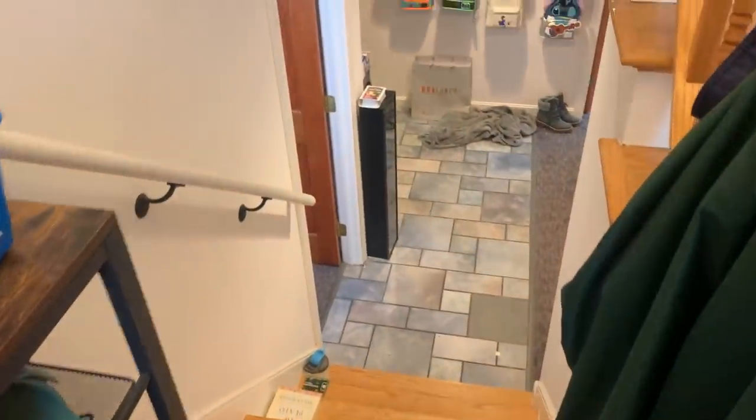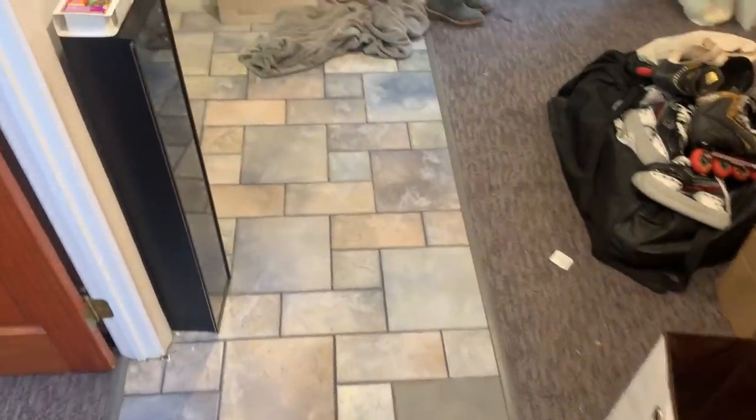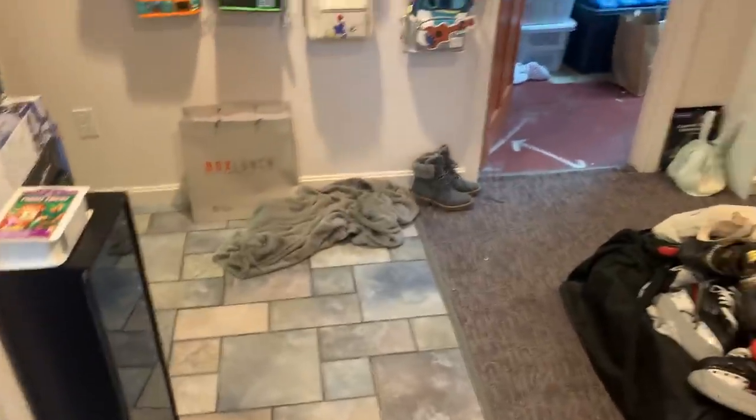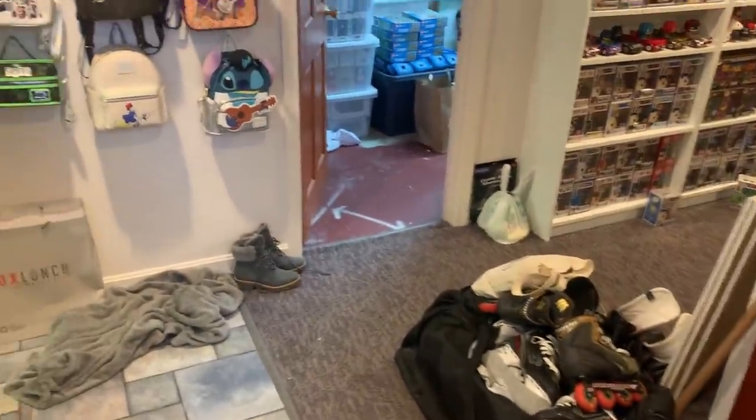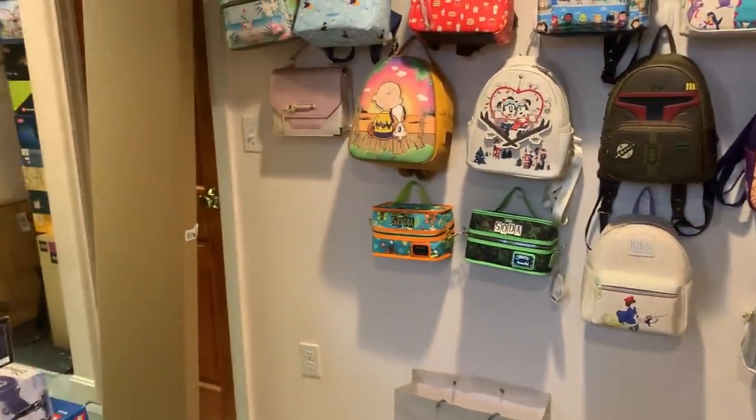All right, so we just got home with all the stuff from Ikea, and we're gonna head on down the stairs here, and I'm gonna show you guys what we have going on. Pardon the mess. We just got home last week for the first time after being away for a while, so that's why it's a little bit messy.